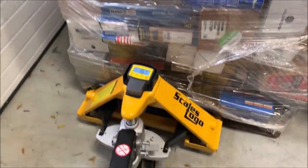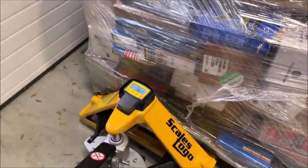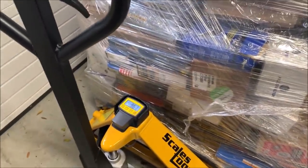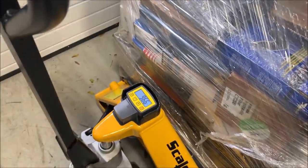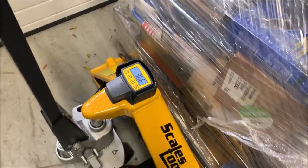And then lift the pallet up off the ground. And there you go, 967 pounds. Which is weird because I weighed it earlier and it was 971. But maybe there was something sitting on top of it or something like that. Yeah, I don't know. Well, what I'll probably end up doing is adding like 10 pounds of these just to be on the safe side.